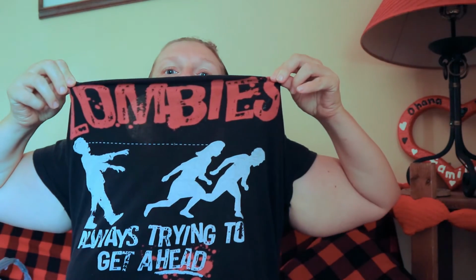Let me just pull my top up. I love this top. It's my one that says zombies always trying to get ahead. And I bought this from Throw It Up. Anyway, Dollar Tree. So here is my bag.